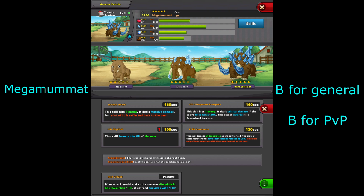Megamumat, sorry. This is a super epic version of a monster that we get on the islands, and I mentioned this in the last video, the Storm video, because it's got a really weird combination of Element Accelerate and solo Desperate Stampede. You can only really do one of these effectively, because if you use it with water monsters, you can't do the damage move. If you use it without water monsters, then Element Accelerate isn't going to be that useful.